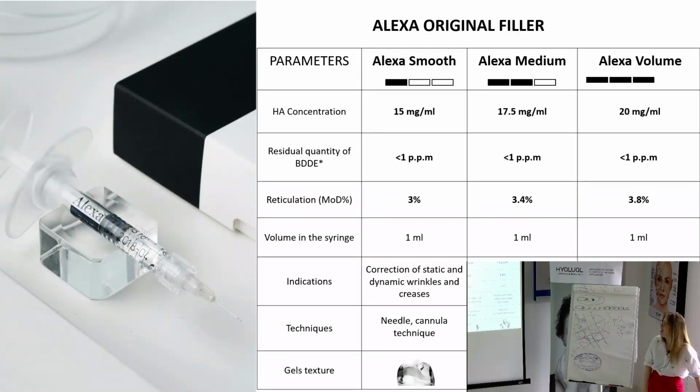I'm satisfied. And we will talk about medium and volume. We have just 17.5 and 20 milligrams per milliliter, 1.75% and 2% hyaluronic acid in 1 milliliter. BDDE is the same in all the syringes, less than 1 part per million, and reticulation is about BDDE. Yes, it's the amount of BDDE, synthetic crosslink, 1 milliliter in every syringe, sometimes 1 milliliter and a little bit more. It's like an extra bonus.